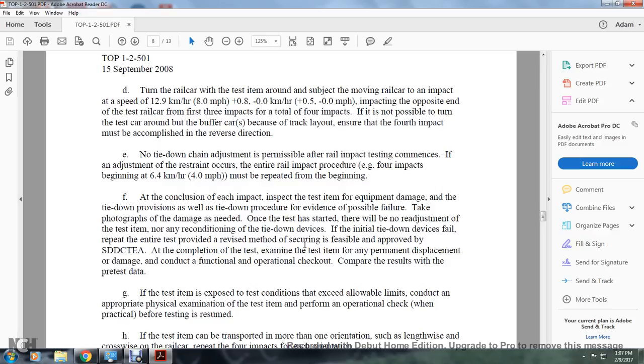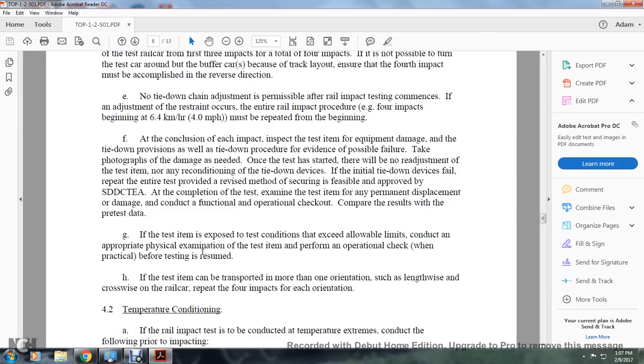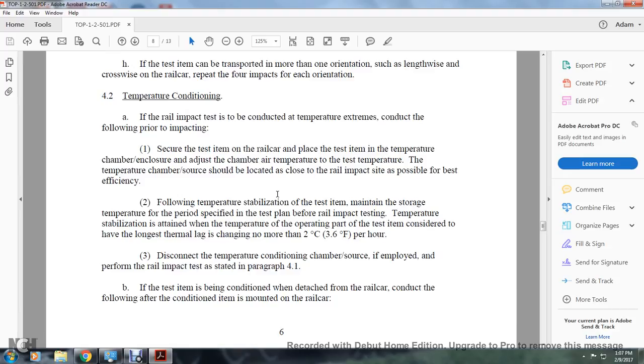At completion of the test, examine the test item for permanent displacement or damage and conduct a functional operational checkout. Compare the results with the pre-test data. G. If the test equipment is exposed to test conditions that exceed the allowable limits, conduct an appropriate physical examination of the test item and perform an operational check where practical before testing is resumed. If the test item can be transported in more than one orientation, such as lengthwise or crosswise on the rail car, repeat the 4 impacts for each orientation.